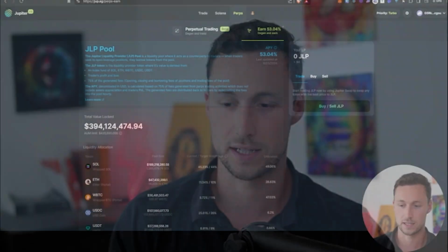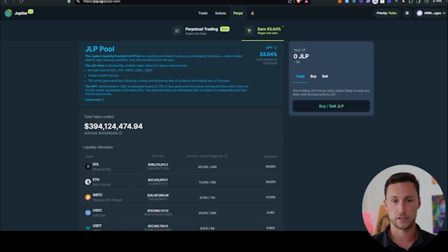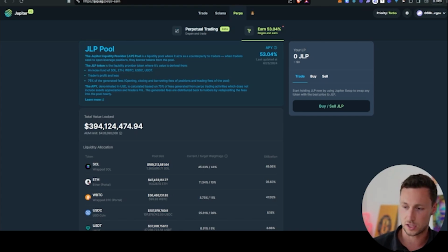All right, now let's get into this month's strategies. And I'm roughly going to show these from the ones that I deem to be least risky to the ones that I consider to be most risky. All right, so let's get started then.